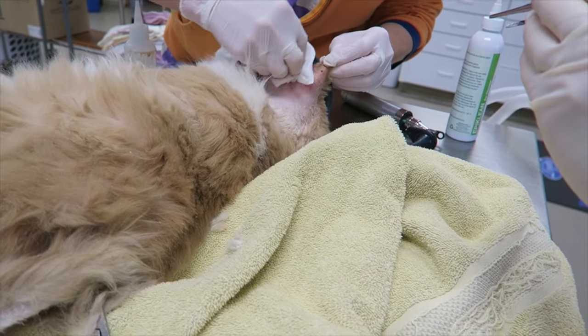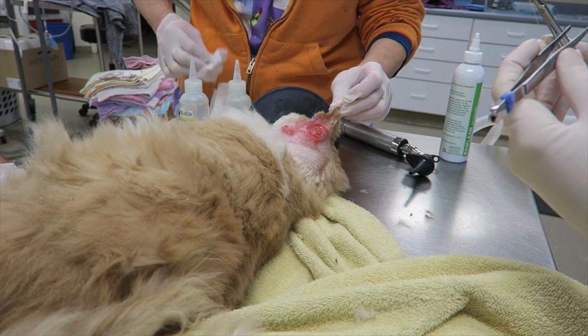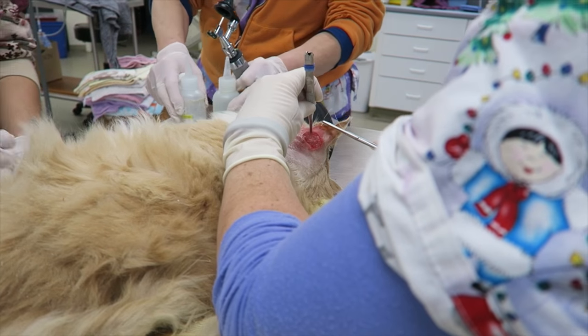So for this mature male, we neutered him, treated him for fleas, cleaned up and repaired his wound, tested him for feline leukemia and FIV. Remarkably, he was negative for both.